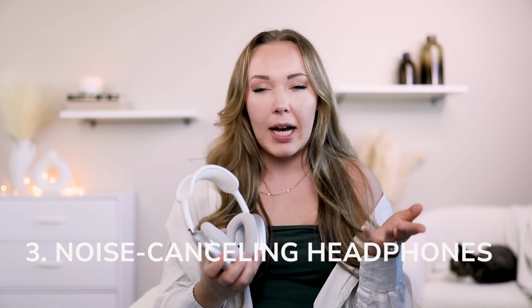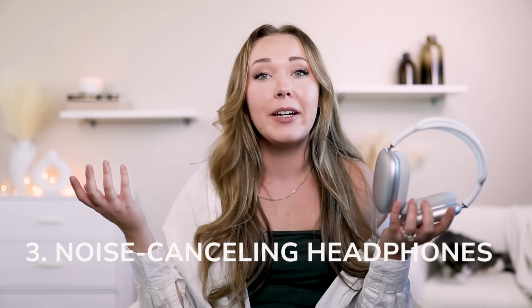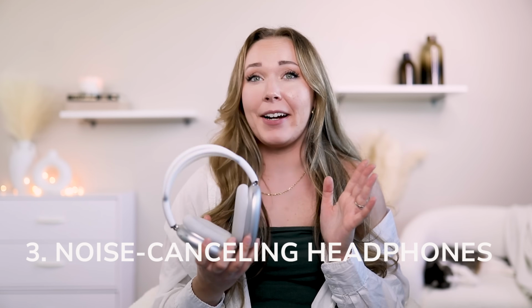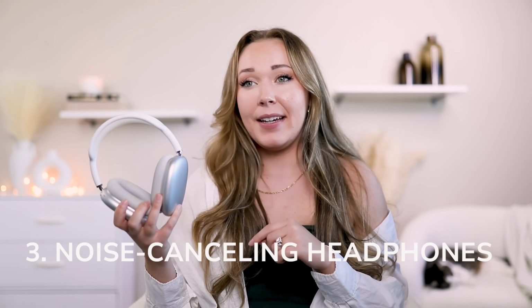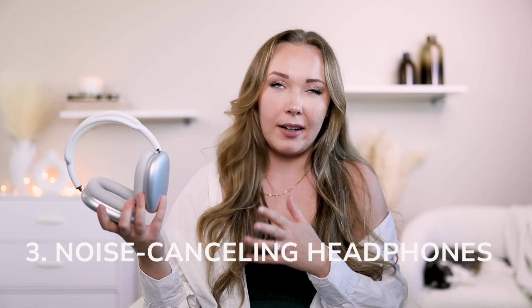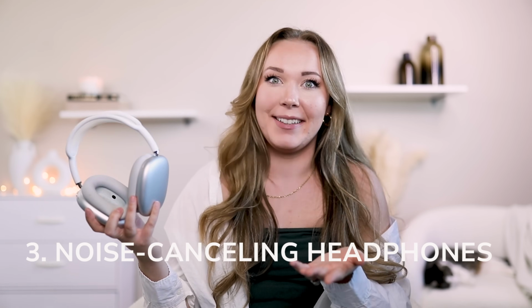I didn't realize how loud it was and potentially how damaging it was to my hearing, probably, if it hurt my ears taking them off. But yeah, anyway, I could go on and on. They're definitely worth it when you're flying. This is not just some expensive travel essential that you don't need. I mean, technically you don't need them, but they do make a big difference. You know what I'm saying.